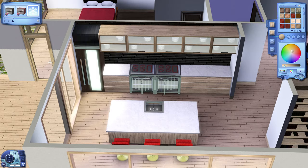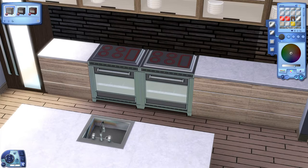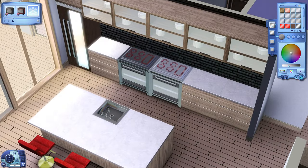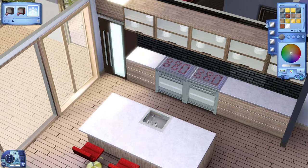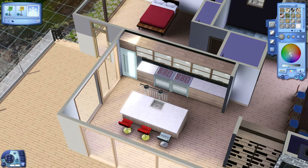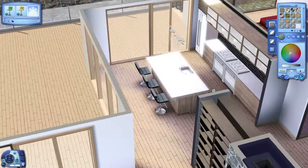I went with a nice wood. I actually used a mismatch. I don't know why that's what comes out when I try to say mismatch. I used Late Night uppers with Into the Future lower cabinets, except for the one over the fridge. That one's Into the Future. They need more like that. That was so nice.